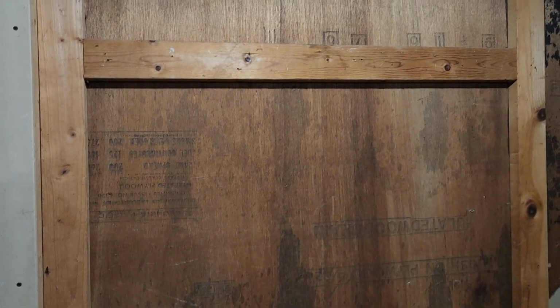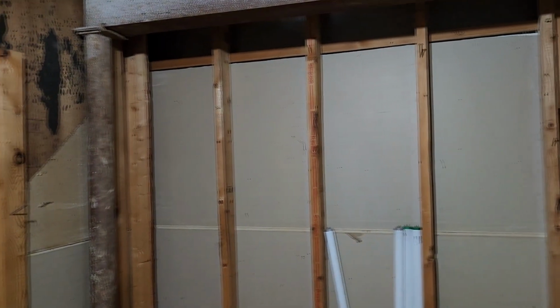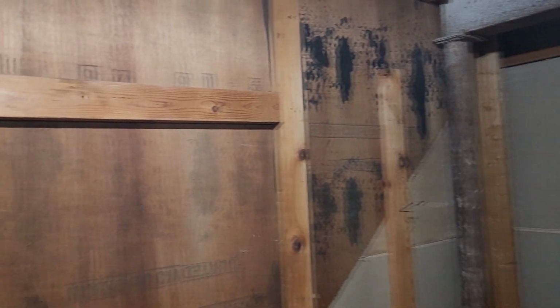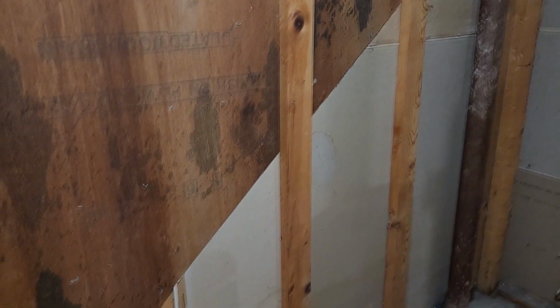Well, I showed you before that he's got the top plate going across. Does not have the boards in between, correct, that I would like, because they're supposed to be like that, so you can actually put insulation in there. This is just a mishmash of randomness, but it's the bottom plate that made me laugh.